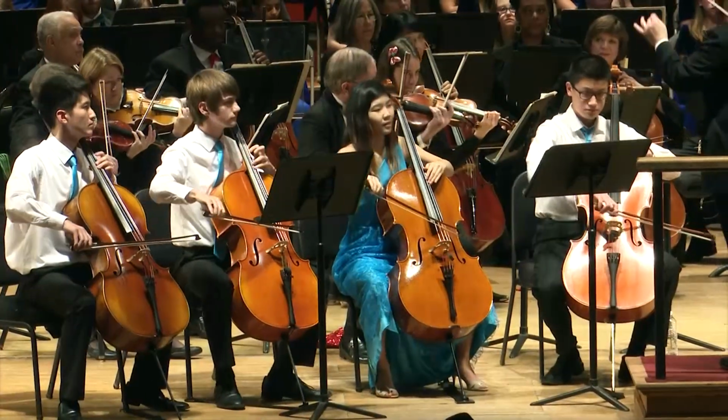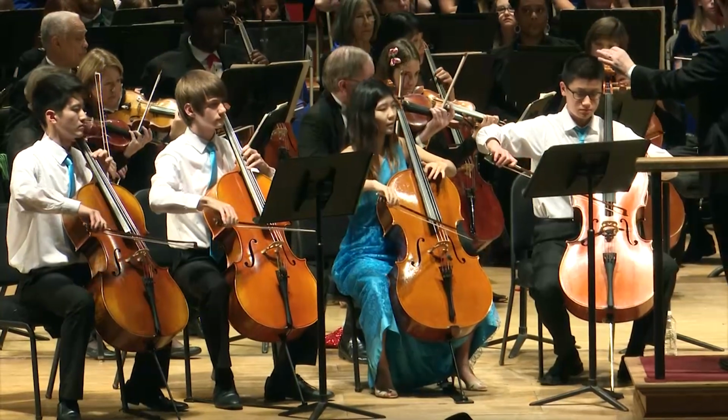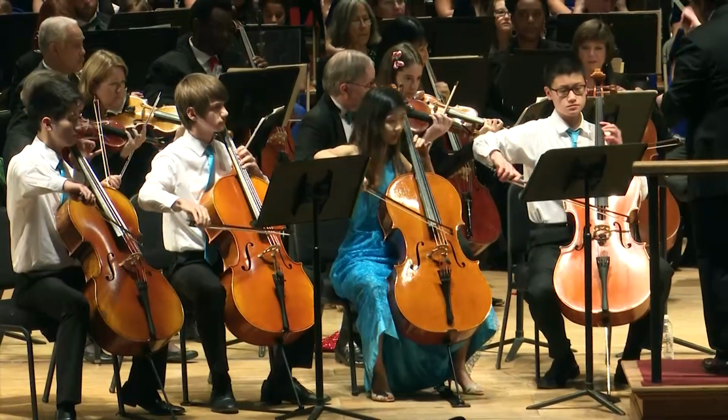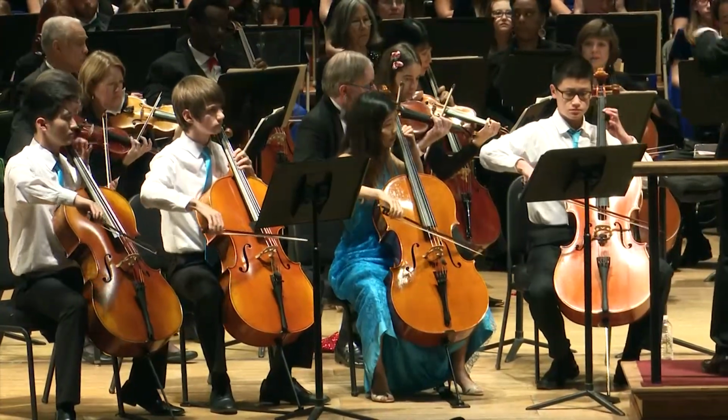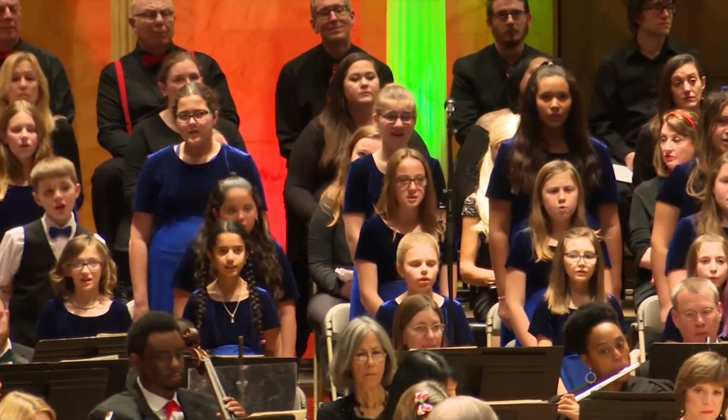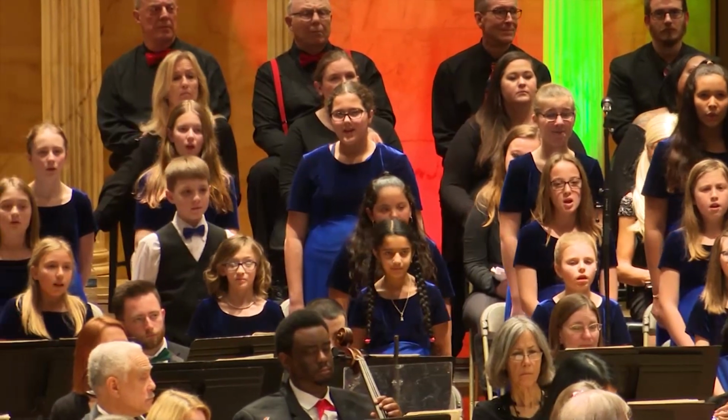We have the cello section of the Toledo Symphony Youth Orchestra, not all of them, but the quartet. They're fantastic, and they're playing a piece with us. We also have the young singers from the Northern Ohio chorus, and we have the chorus from the opera.